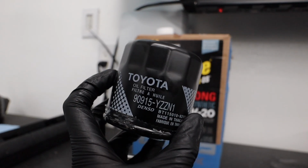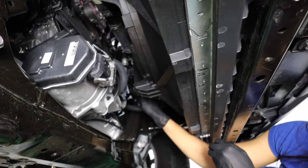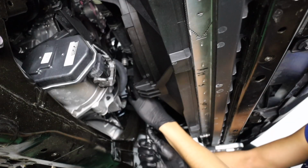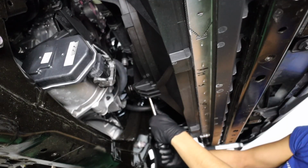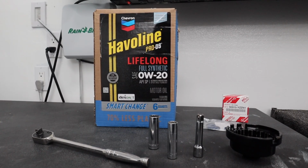All right, we've got the new oil filter. Try not to spill too much of that new oil. I pre-filled the filter, which is why you see oil coming out here, but since it spins in horizontally, I probably won't do that next time. Now, of course, it's time to add our new oil in. Again, I'm using Havoline Pro DS 0W20.